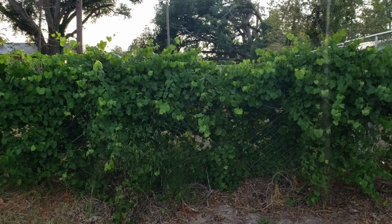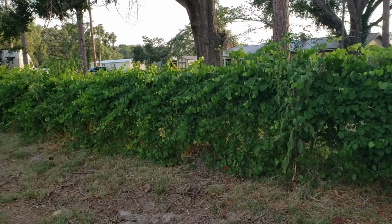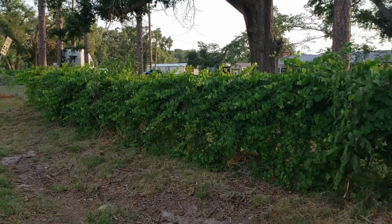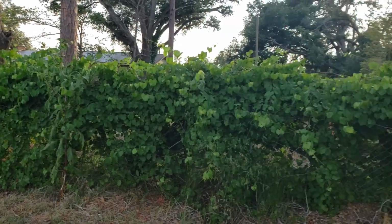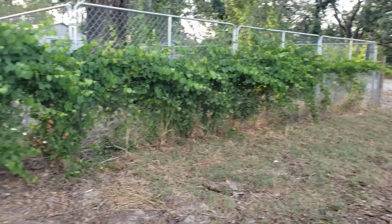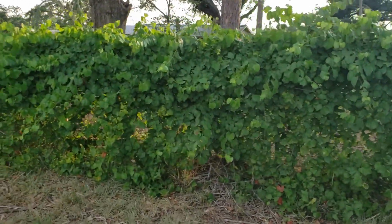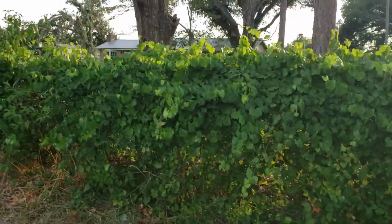Alright everybody, this is bullet grapevine. Some people call them scuffernals. Y'all see this? It started in the middle, now it's going all the way to the edge of the horse pen, and the horse eats it up when it goes over there. Or if you get a horse, that's great fertilizer. If you want a horse.